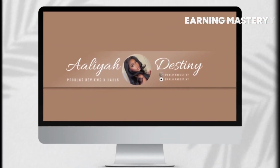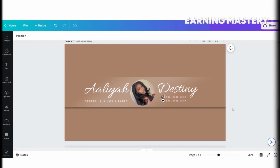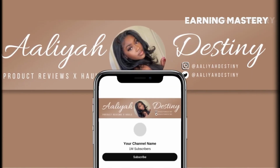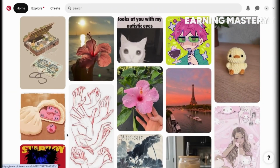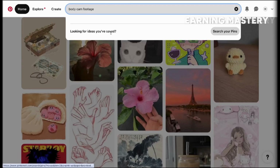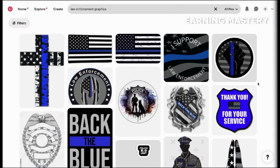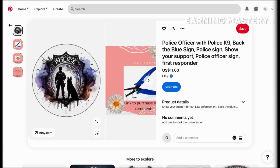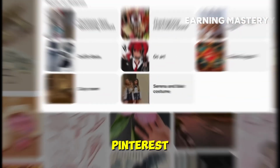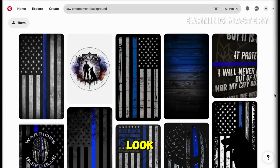Step 3. Design your logo and banner. Your logo and banner are key to making a good first impression. Use Pinterest for design inspiration, search for terms like police badge logo or law enforcement background. Find images that represent your channel's brand, save them, and then upload these visuals to your YouTube channel. Pinterest offers tons of free, high-quality inspiration to create a polished look.